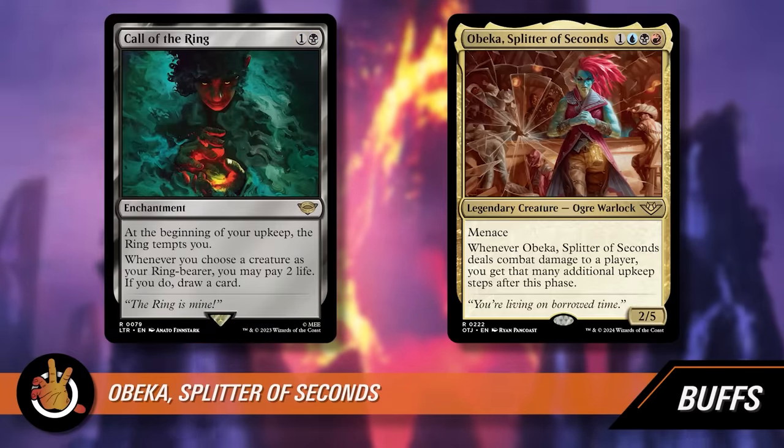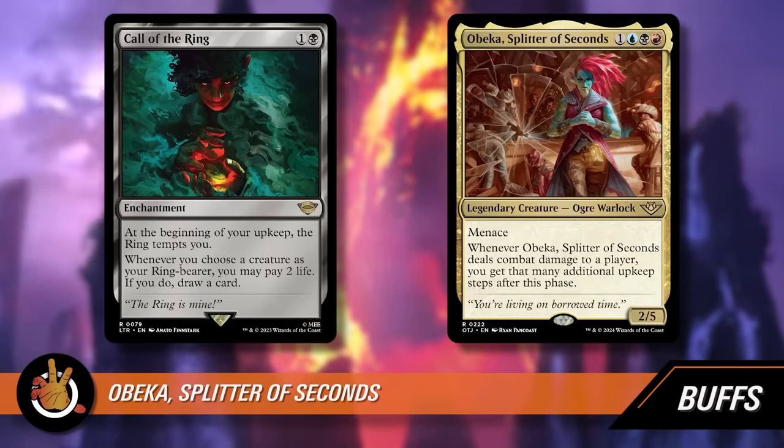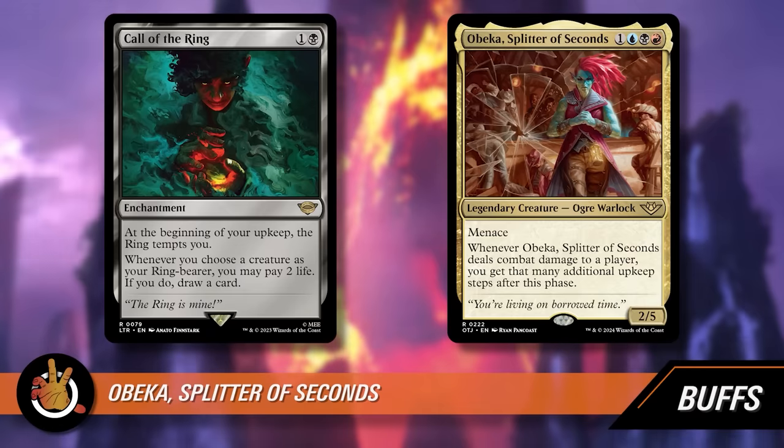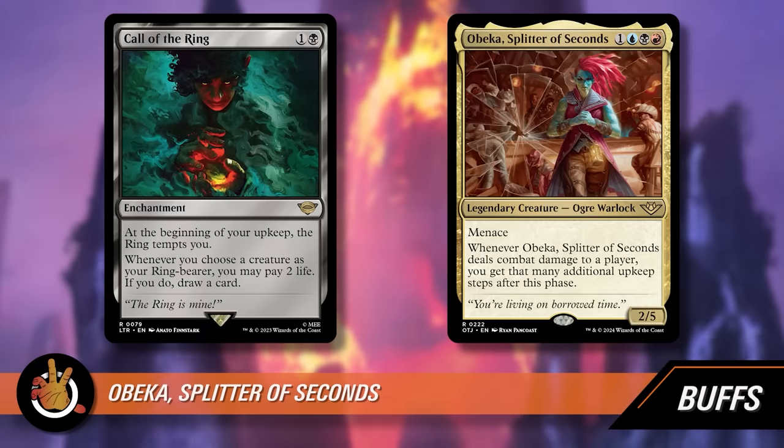Call of the Ring. Speaking of rings, at the beginning of your upkeep, the Ring tempts you, so you can instantly get to like multiple. So fast. Yeah. Whenever you choose a creature as your Ring-bearer, you can pay 2 life, and if you do, draw a card. So this is just drawing you multiple cards for life in this deck. Pretty sweet. And it gives you evasion for your commander. She has Menace, but it makes sure that she connects.